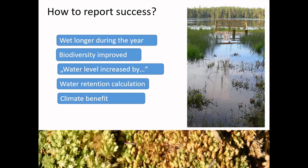The second is probably some biodiversity improvement, some species related to wetland habitats that we can record on our site. Of course, very often we report that the water level is increased by, for example, 20 centimeters.